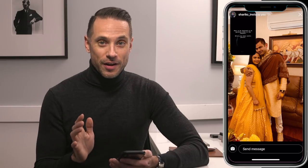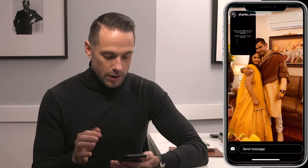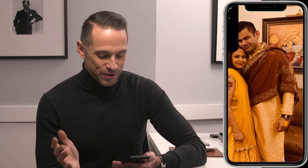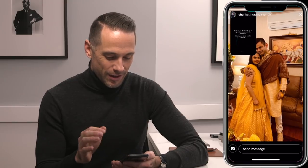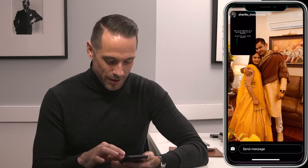So I don't know anything about this kind of dress, but I think this looks pretty awesome. I love the colors, of course, and you look super happy there. So that's cool. Thank you for sending me this. The slippers are really neat.